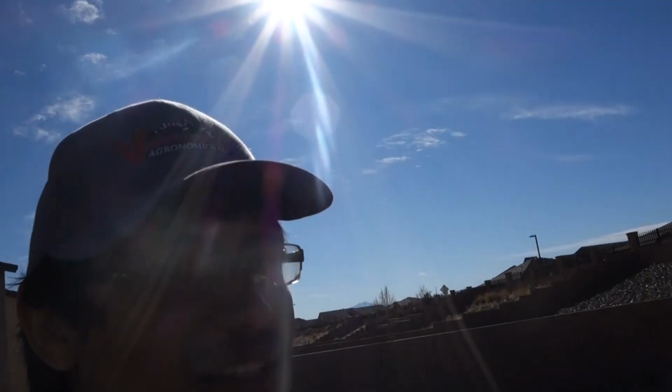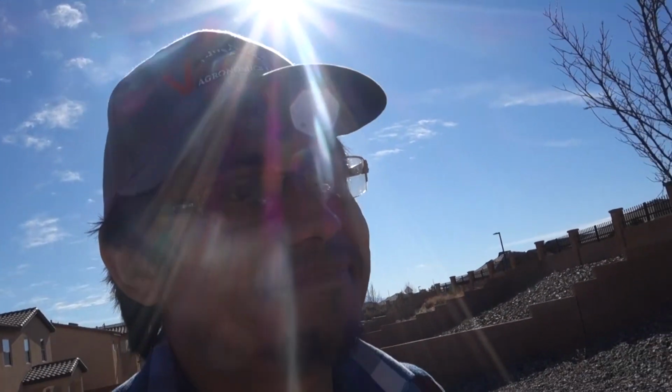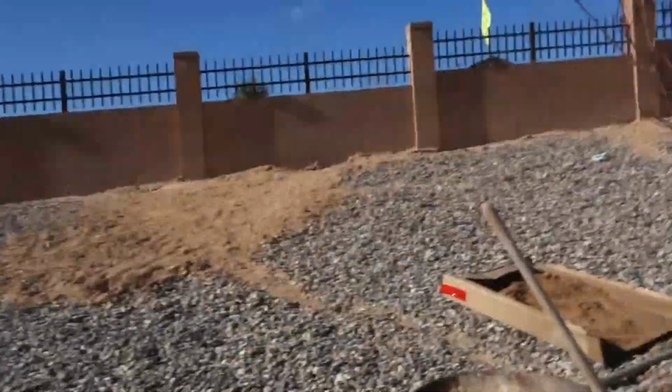So I'm gonna put my camera down and continue bringing my dad buckets of dirt. That's what we've been doing. So we stopped filling the hole because we needed more dirt, and the only way we can get more dirt is by planting tree number two.